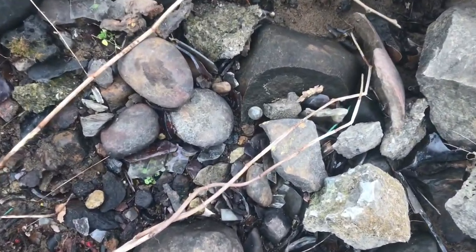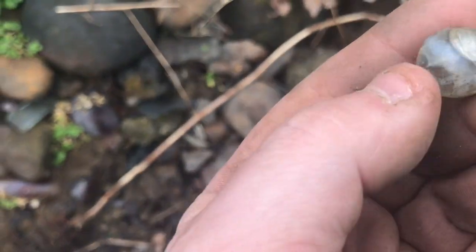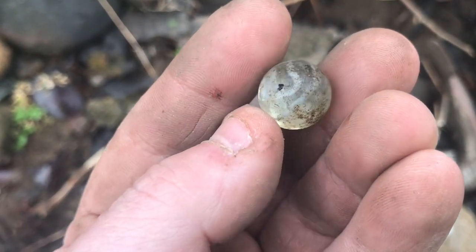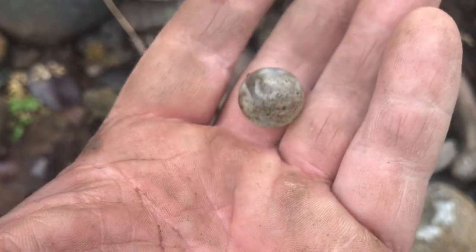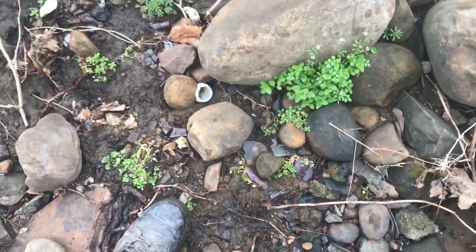See that? Serpent spine, marble. Real pretty one too. It's got some fish eyes and stuff in it, but beautiful marble. Got a little bit of light blue in there. Yeah, a keeper. Nice keeper right there on the rocks. We're gonna keep looking around.